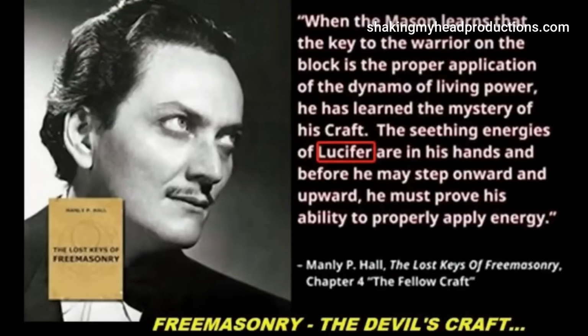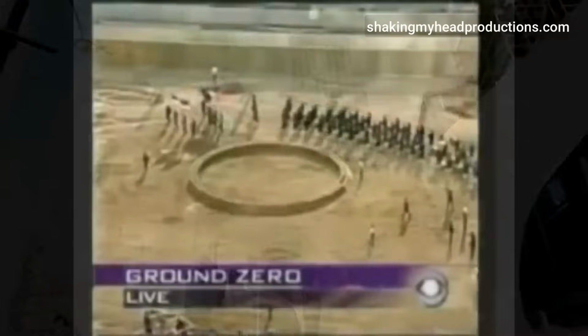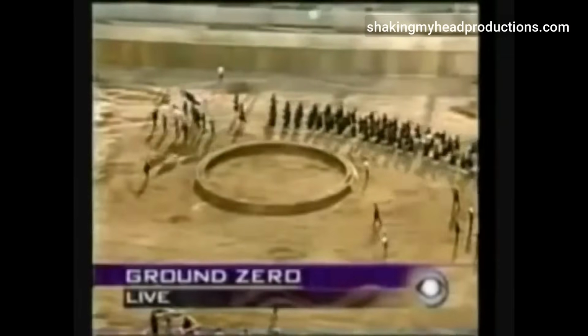Shapeshifters, shapeshifters, shapeshifters.